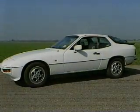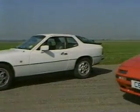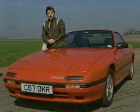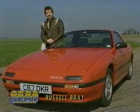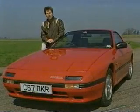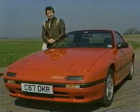The shape of the 924S looks familiar because it's been with us now for 10 years. The Mazda is brand new, sexier and slipperier. It looks something like the 924S might have done if Porsche had rethought the bodywork. But both cars are vastly different in the way they achieve their similar performance.